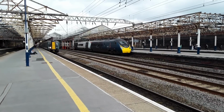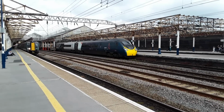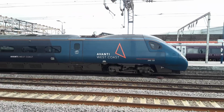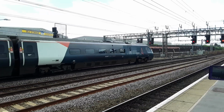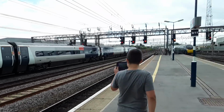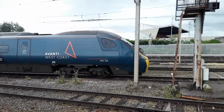Okay, now departing is the 14:23 Avanti West Coast service from Liverpool Lime Street to London Euston, courtesy of 390-131. Oh, brilliant. That was a brilliant one, that one. And we'll come over this way to find incoming the 14:26 Avanti West Coast service from London Euston to Liverpool Lime Street, courtesy of 390-124.